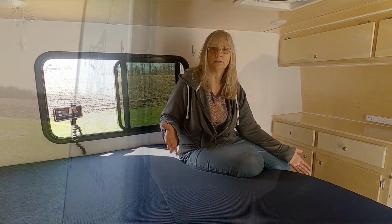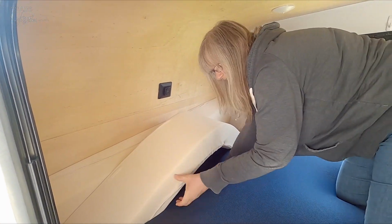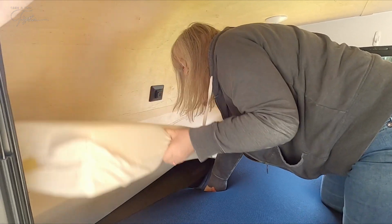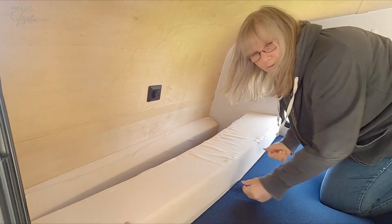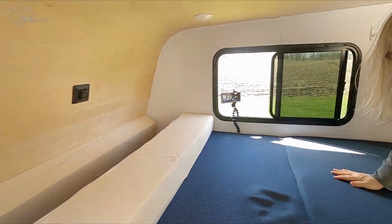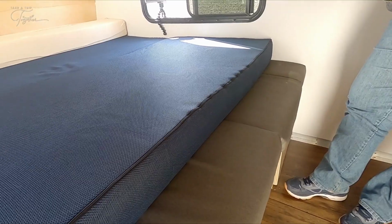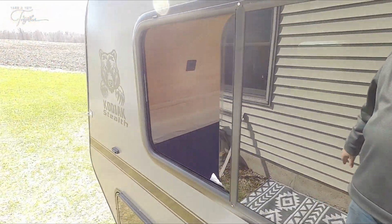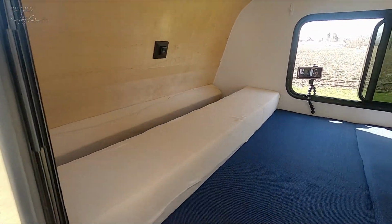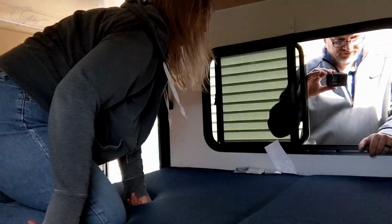It's too long. Let's just take one out. It's easy. Camping's easy. Take this one out and shove this mattress in. It's way too short. So you really need to have 3 of the pieces in place to make it function, unless you were 5 foot tall.